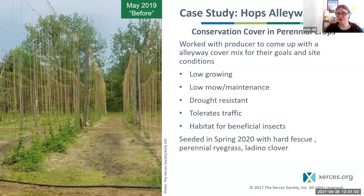We worked with these producers to come up with an alleyway cover mix that would be well suited for their conditions. There's a lot of different mixes out there, but they don't work if they don't grow. And also their farming goals. So they wanted something low growing, low mow, low maintenance, drought resistant, something that tolerates traffic so they could get in there and manage their crops and also provide cover for beneficial insects.